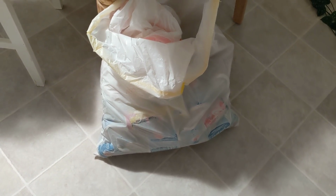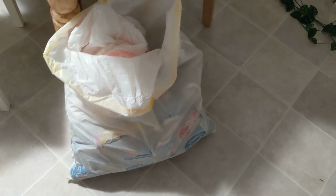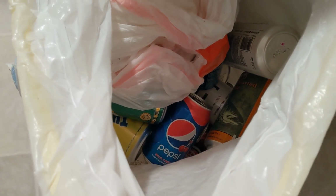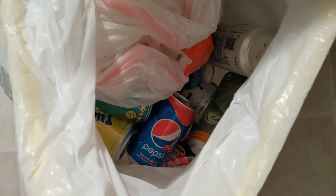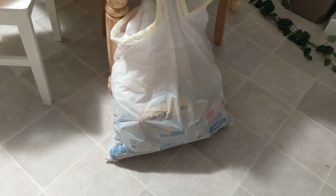I actually can't remember if I've put this exact bag in one of my previous dumpster dive haul videos, but I don't think so because I think I found this very recently. I find bags of returnables all the time. This is a bag of returnables like pop cans and seltzers, stuff like that. So I can take that back to the grocery store and get 10 cents for each of those cans. I'd say $3 to $5, something like that in there.